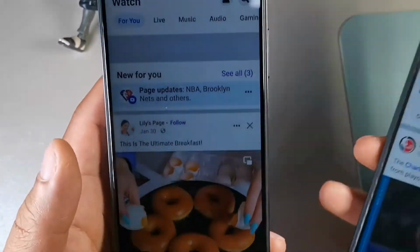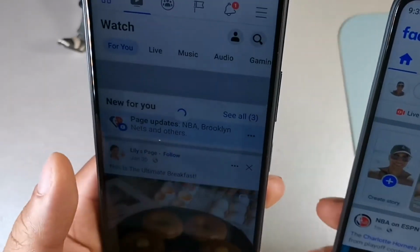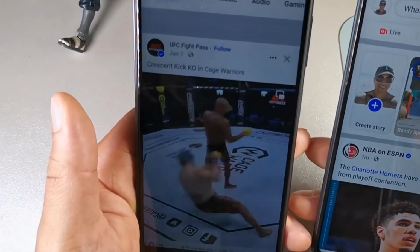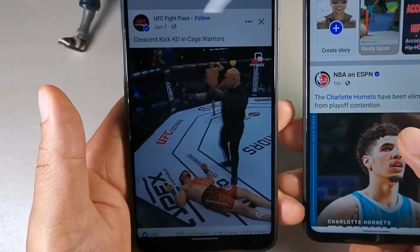Obviously when it comes to the scrolling, it's gonna be, oh snap, the Hornets got eliminated. Oh damn, that was crazy.